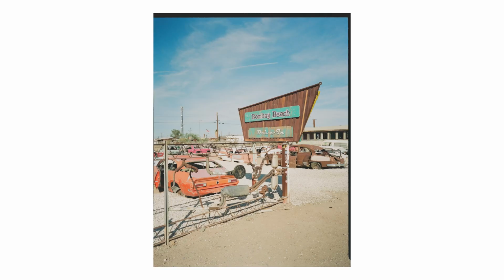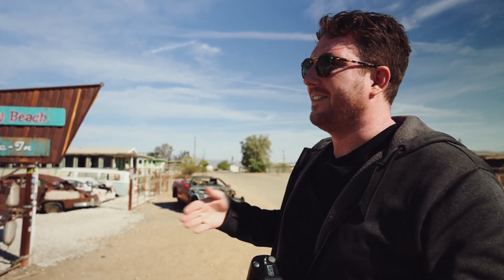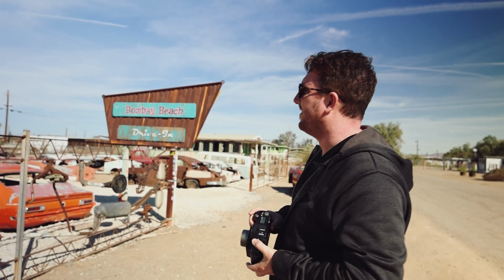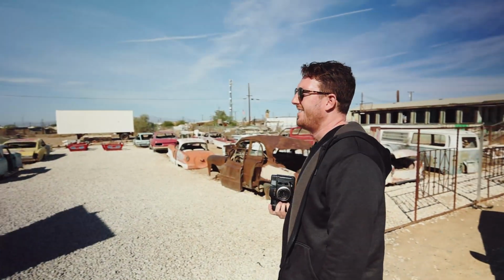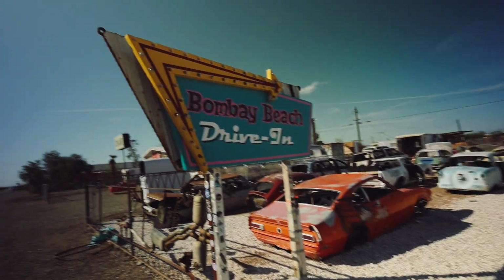We're here at the Bombay Beach Drive-In, where they've set up, I'm assuming, an old sign, and they've just set up a bunch of wrecked cars that are all facing a makeshift screen on the side of a trailer here. Just here at the Bombay Beach Drive-In, you know. It's a great sign. This car's definitely been on fire.